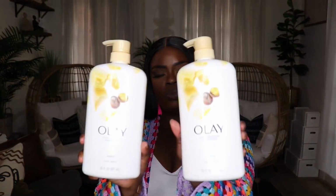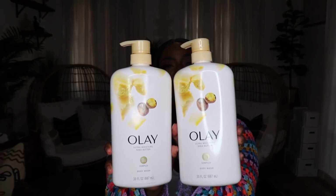So I've discovered recently this Olay Ultra Moisture Shea Butter Body Wash, and this is what I have been using lately, and it is so moisturizing. When you get out of the shower after using this or out of the tub, you barely need moisturizer. Your skin is so soft and moisturized. So I love this. I've been hooked on it lately. I buy it from Walmart.com. I will link it for you all.